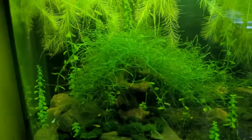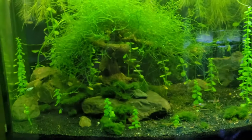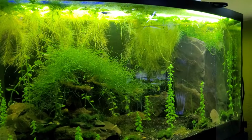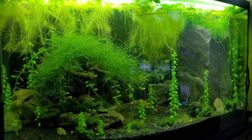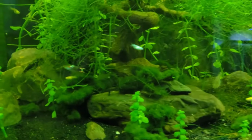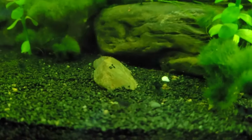Here's the community tank. Bunch of things going on in here. Bunch of guppies, Malacca rice fish, platinum, endlers, ton of blue dream shrimp, Gulf stream loach, Japanese trapdoor snails, bunch of different varieties of plants. Here's some blue dream shrimp.